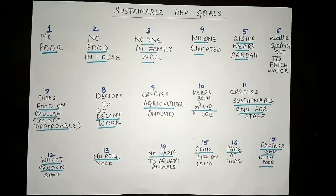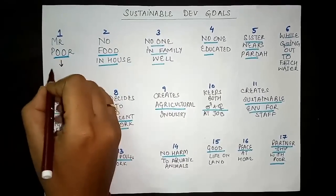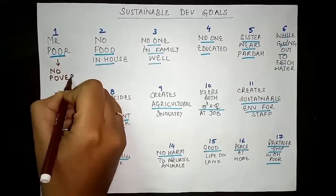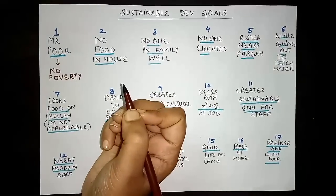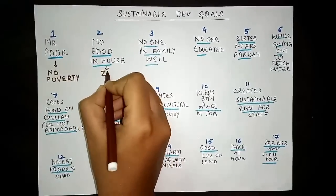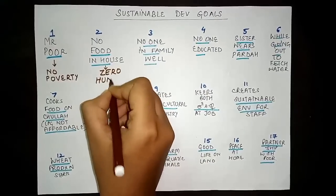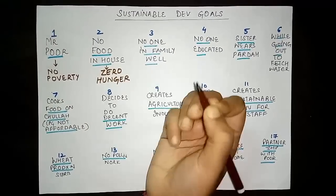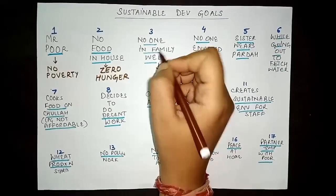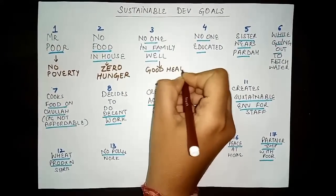The first one is Mr. Poor. So this stands for the goal that our first goal is that we have to remove poverty. So the first goal is no poverty. Second sustainable development goal is no food in house, which means we should have the goal of zero hunger in the country. The third sustainable development goal is no one in family well, that is we need to focus on good health and well-being.